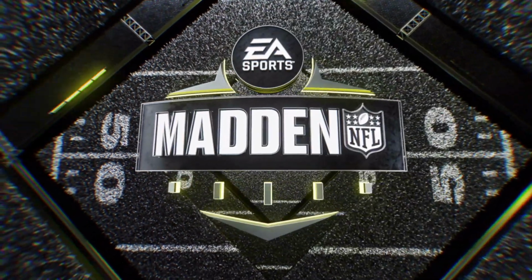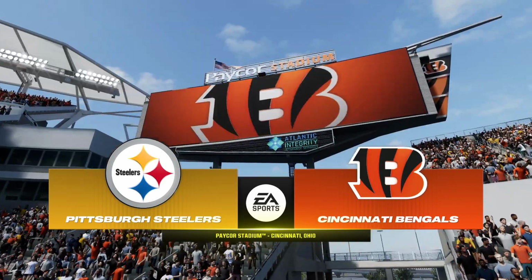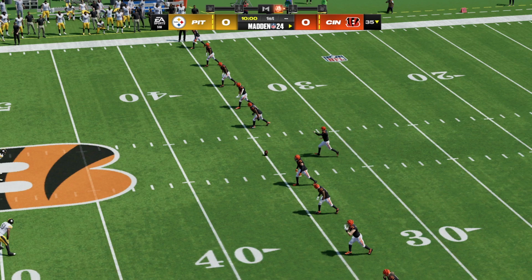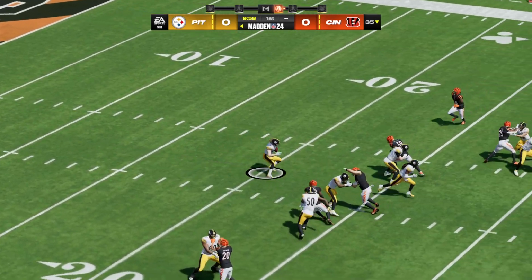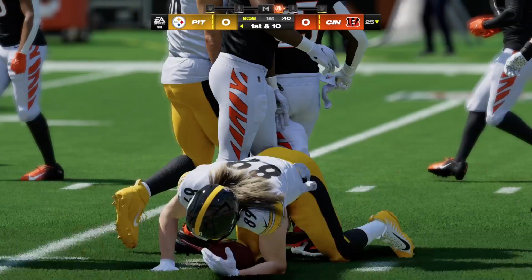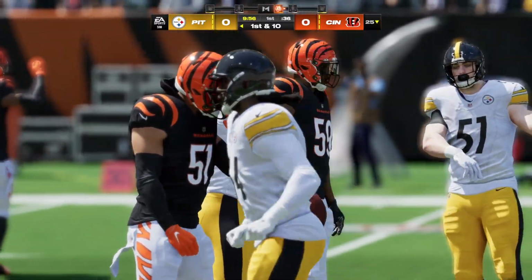On a warm late summer afternoon, we've got football at Paycor Stadium here in the Queen City of Cincinnati. Today, we've got a good one on tap in the AFC North, as it'll be the Pittsburgh Steelers taking on the Cincinnati Bengals. And the tackle going to be made right there at the 25-yard line. And now out come the Steelers.